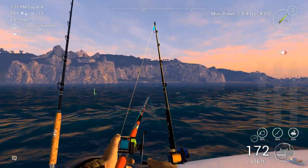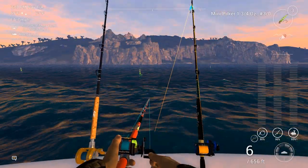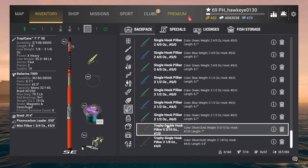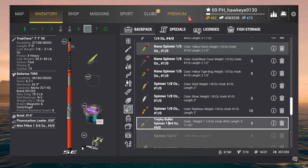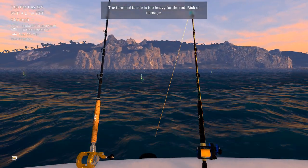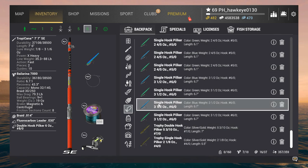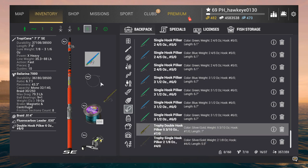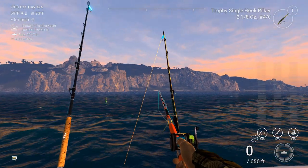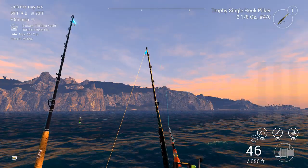Which one's biting? And I'm gonna take a chance here. I'm gonna try one of the bigger pilkers. This double hook one. Oh, too heavy, huh? Can't use that one, let's see. What about the trophy one? Yeah, that's optimal. And it's gonna cast out a little further too.